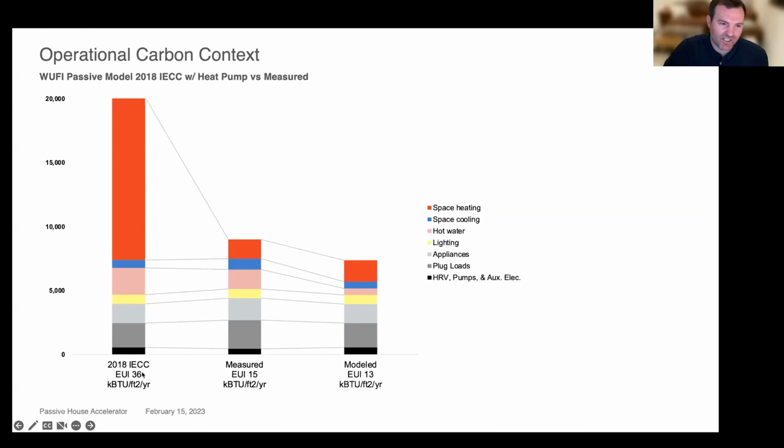And that estimates that our project, if we just built to code minimum levels of air leakage, didn't use heat recovery ventilation, and had code level roof and wall and floor assemblies, we'd expect an EUI of about 36. And in the middle, our measured EUI is about 15. And then on the far right, you can see the modeled EUI was predicted to be about 13. So the measured and modeled were quite close.